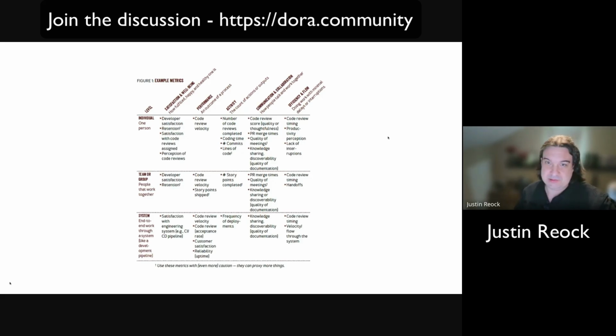Activity, this is just raw behavior. This is commits. This is lines of code. This is developers on keyboard cranking things out. Communication and collaboration, how people work together. And then efficiency and flow, right? Are we allowing developers to stay in a healthy flow state with minimal interruptions, as we learned from the coding war games, is essential in creating a 10x organization.